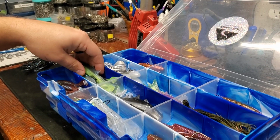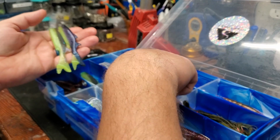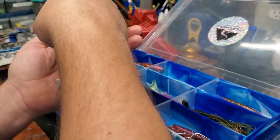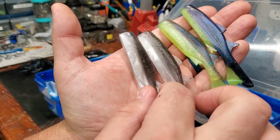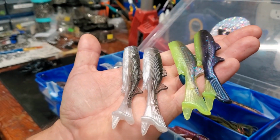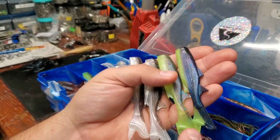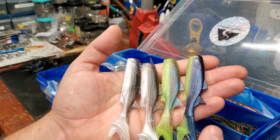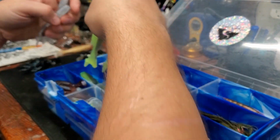All right, so he sent me a whole bunch more of these epic mullets. I'll show you some different colors. Oh, that color right there is a stunner. I can't wait to use that one right there. Look at this one. It's like a natural minnow almost. Got that dark color on the back, pearl white on the belly, and look at the chartreuse with this blue type color shift into almost a purple, it looks like. Incredible baits. Unbelievable.